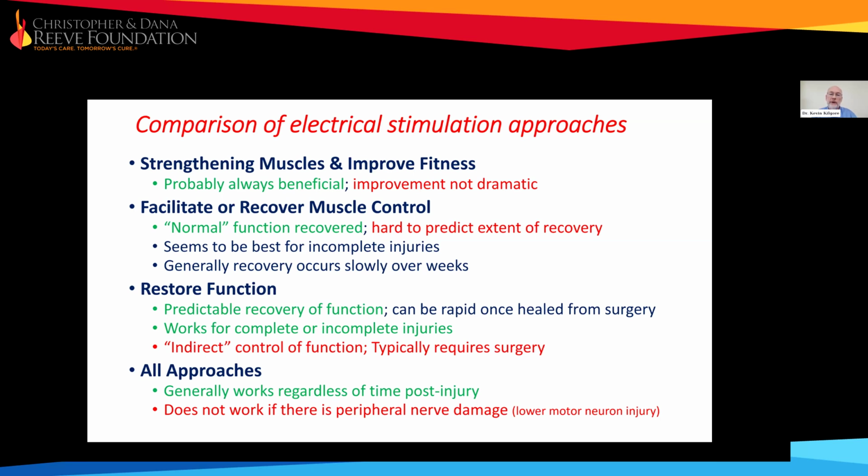Generally the person recovers slowly over a period of weeks, sometimes months, that this therapy is applied on a pretty regular basis, usually multiple times a week.